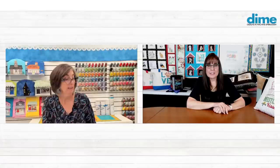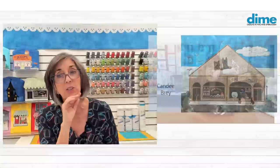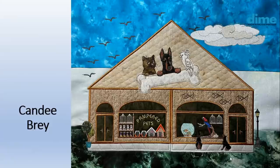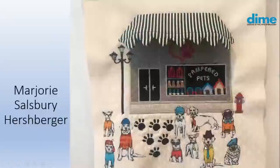Let me go back to the small town charms. I apologize, because Candy Bray did a fantastic job on her small town charms. She did a double size with a roof pampered pet store. And I'm just so impressed. She added her own fishbowl and a parrot in the window. She's got some pups on the sidewalk, and also a really fun sign up on the roof. Isn't that fabulous? Great job, Candy Bray.